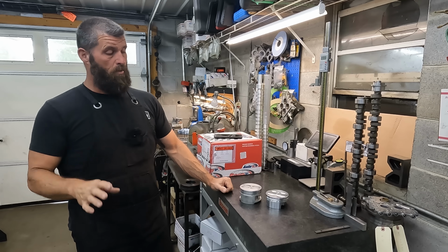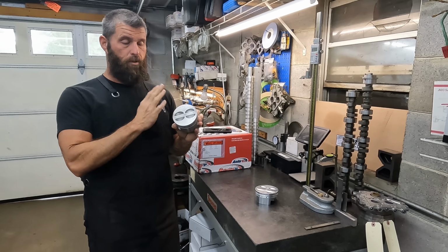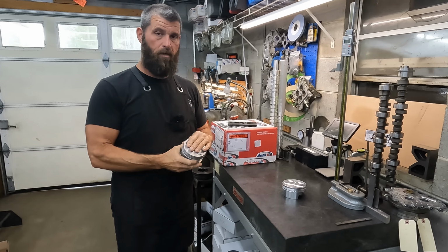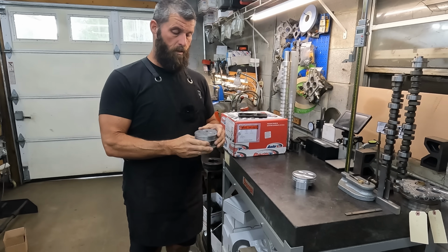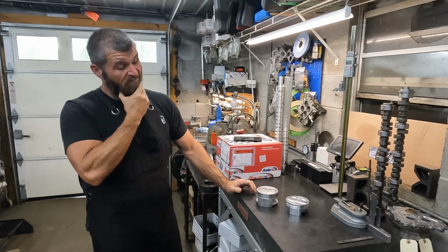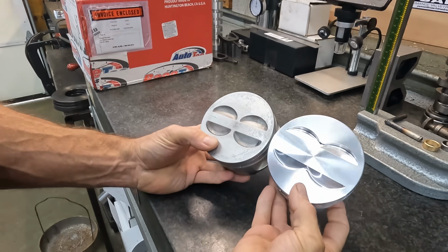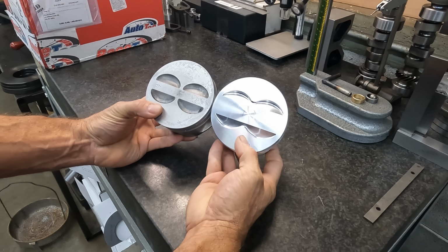Keep in mind, we sent a sample. We shipped a sample to them to be able to know that they're doing what we need them to do. So we have a perfectly legal, undamaged sample that we can get data off of. So the pistons come in, and this is what I get. So this is what we need, and this is what we get.